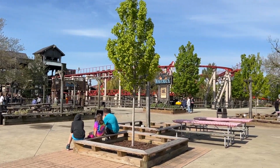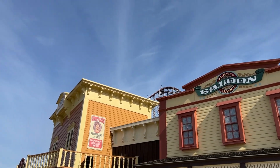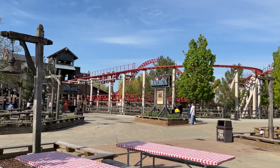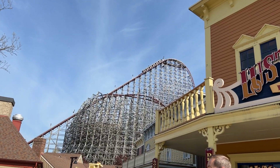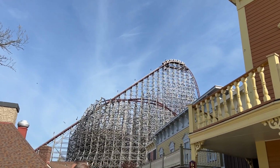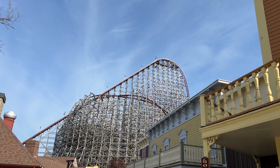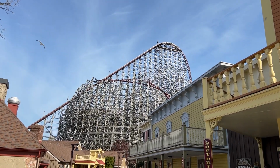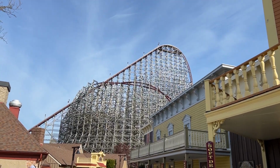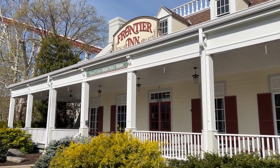Came back into Frontier Town. Steel Vengeance is testing. Not open yet. Maverick is not open, nor is it testing. It does still have the water test dummies on it right now, so I doubt it's gonna open anytime soon, maybe in the next hour or so. But yeah, just happy to be here in front of Steel Vengeance, the best roller coaster of all time, besides Velocicoaster and I-305.